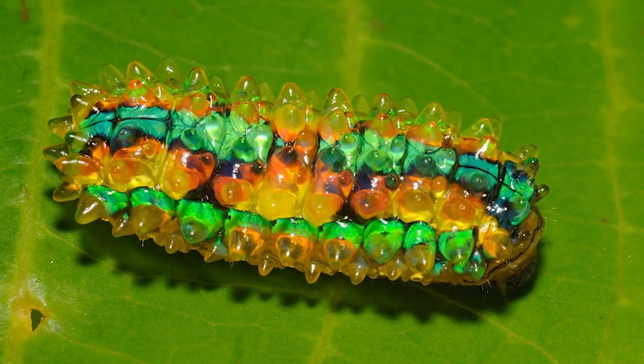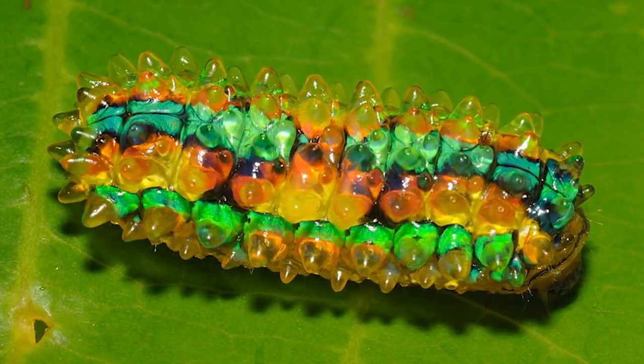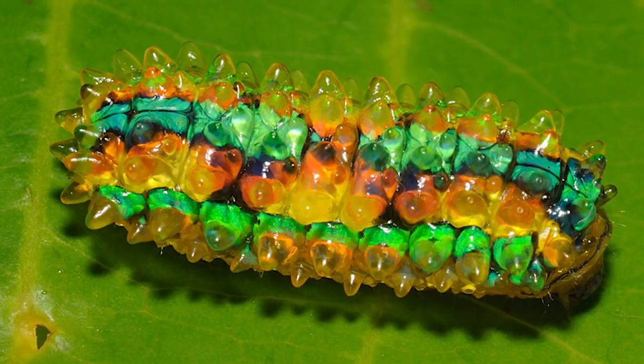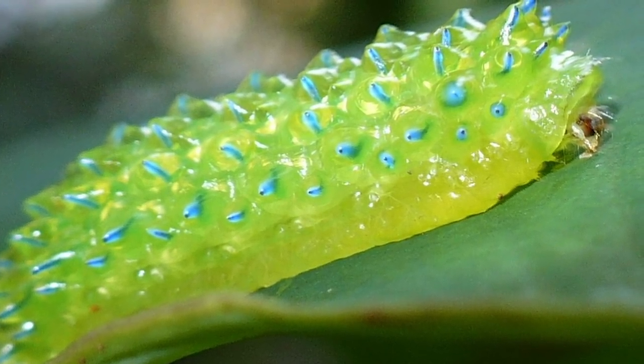I imagine they don't expend as much resources to create the nubbins as the other caterpillars, which produce the spines and hairs and venoms and poisons. Despite the outer nubbin defense, these caterpillars are still subject to parasitism.